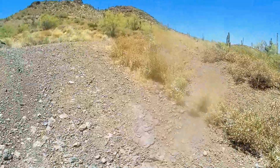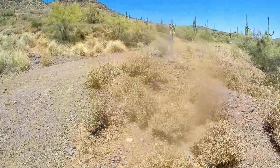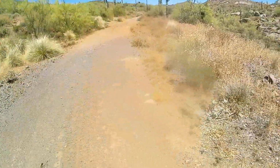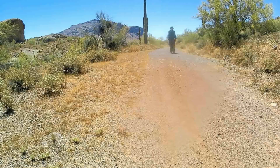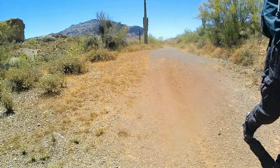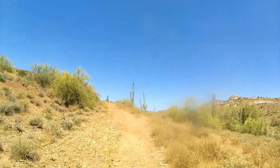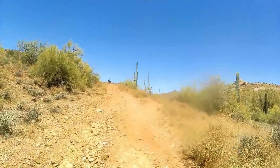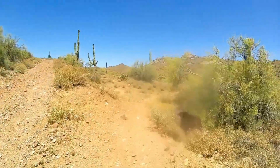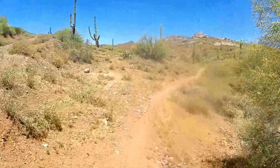Other sign. And the road. This is the road I'm on, but it turns into a trail just a little ways uphill. I get to this point where these blooming saguaros are, and there's a trail that leads off of this road. That's the trail I want. I had encountered this decayed drum on the way up.